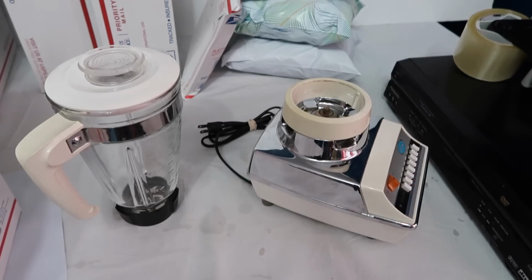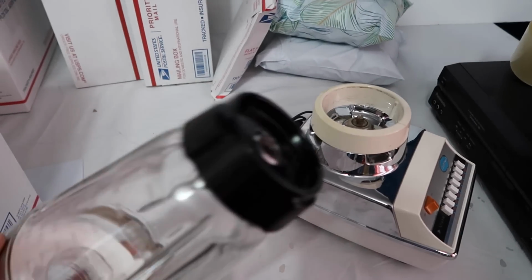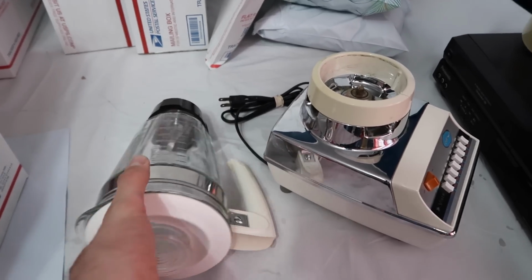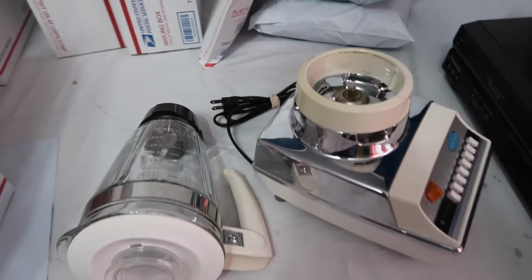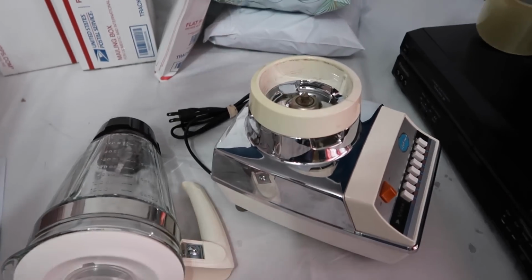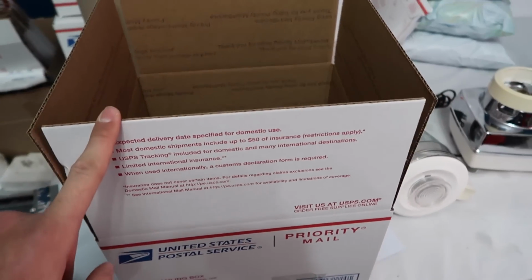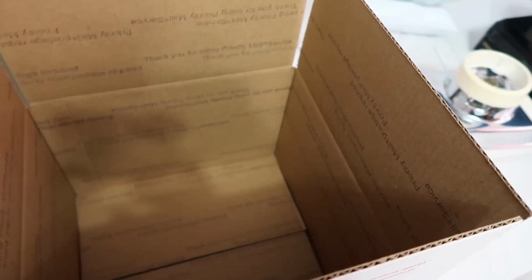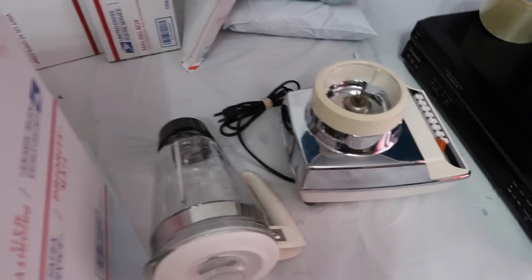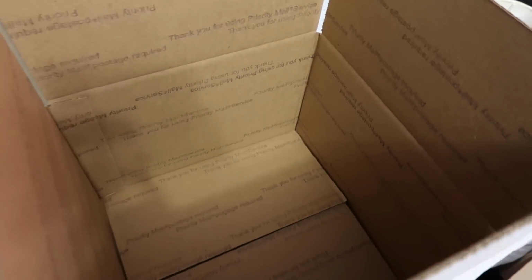This is very well built stuff. I mean, this is very thick glass, rigid plastic. So of all the ones we've sold, we've never had any damage claims on them. But what we'll do is just bubble wrap them relatively well, and just use this again, this 12 by 12 by 8 USPS Priority Mail large mailing box. So let me bubble wrap this, fit it in here, use craft paper to make sure that there's no space, and tape it up.